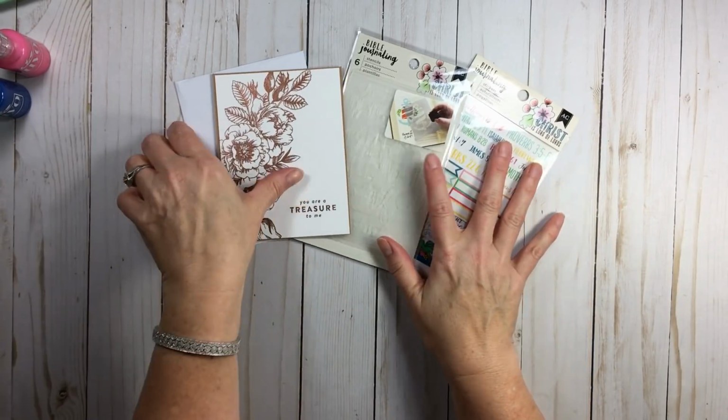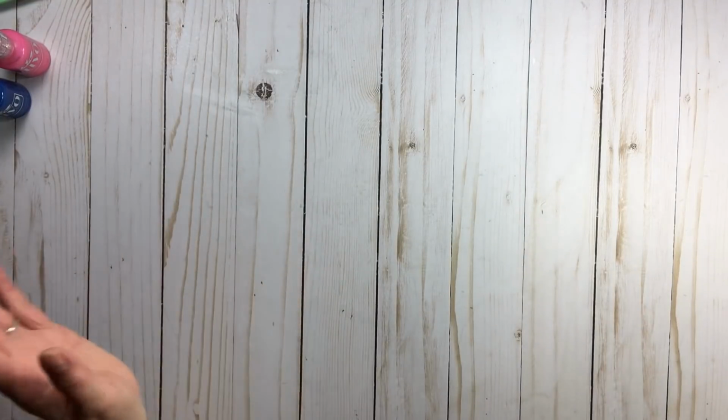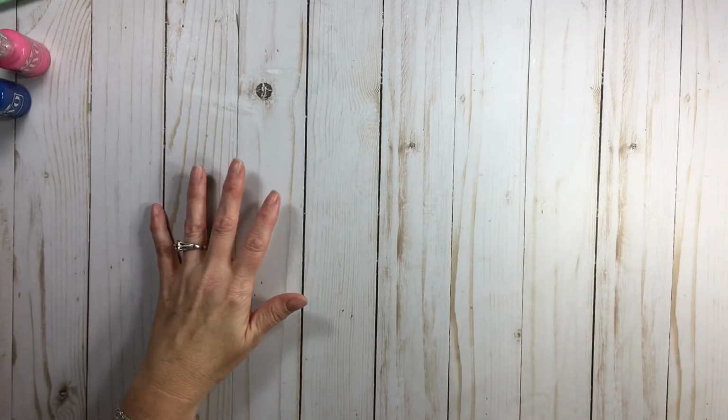I love it. Yes. And so yes, Bible journaling is coming up for me because I need to get back to that. I've put that on the back burner. I hate to say that, but that's the truth of it.